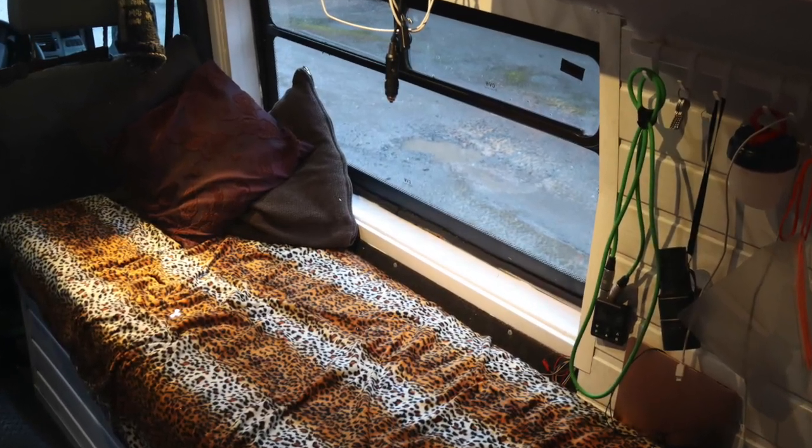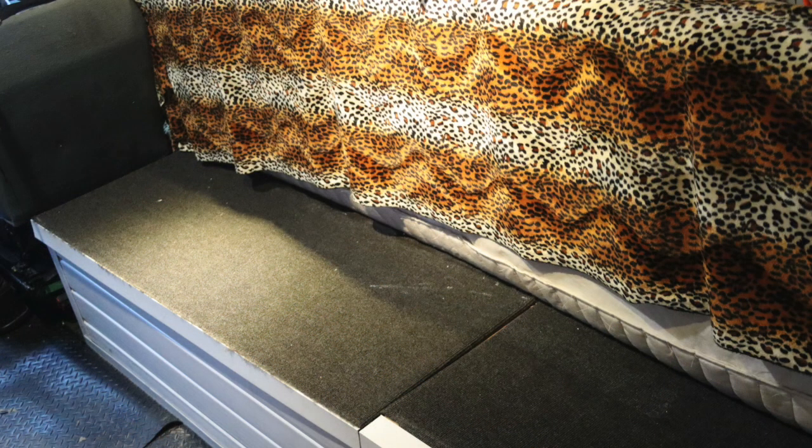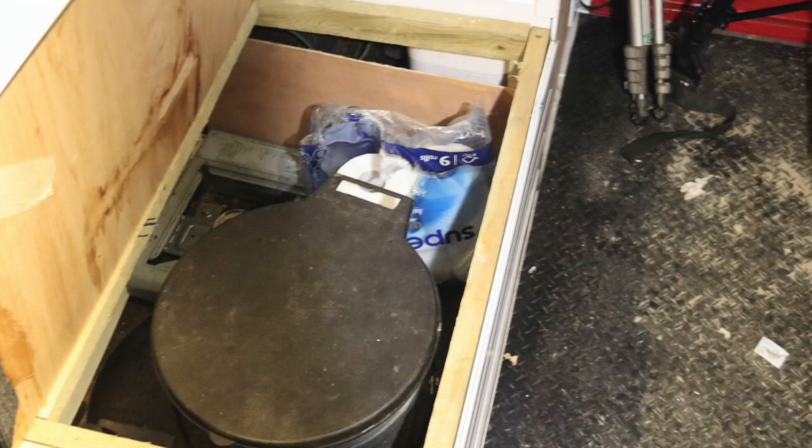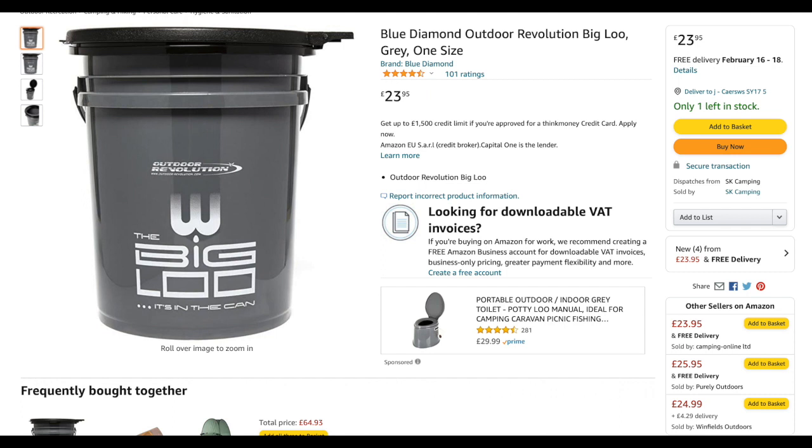Under the spare bed, come bunk, come sofa, I have a compartment for camping gear and other kit, such as wetsuits, and a porta-potty. It seals up, and I use sawdust to make it a semi-bioloo. Again, I have had it kicking around, but I know they're about 20 pounds.